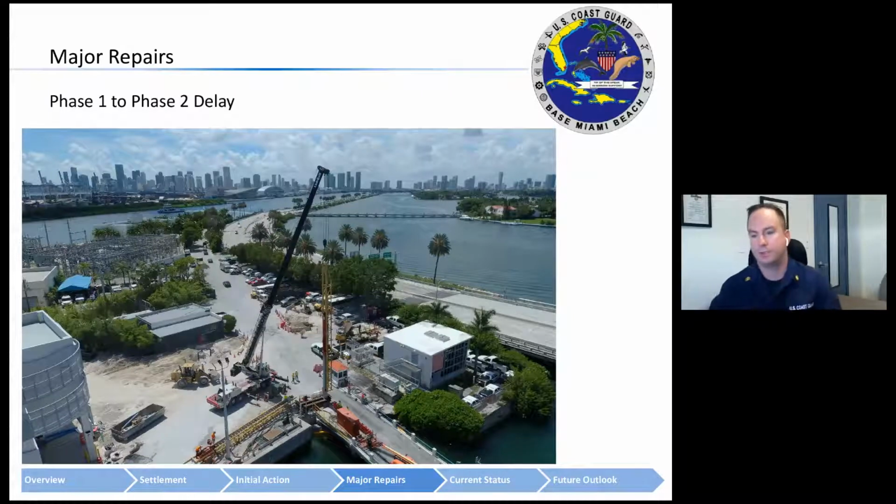Okay, so this was an interesting part of the project when we were trying to switch from phase 1 to phase 2. We encountered a delay, and if I can do what Daniel showed me how to do over here and draw a little picture for you.